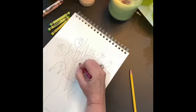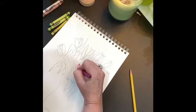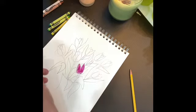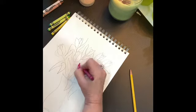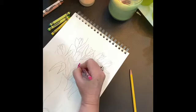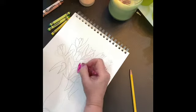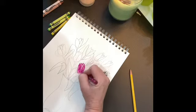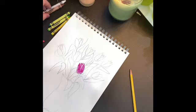Here's my dark side. And I'm gonna outline it. Maybe I'll add a little darkness in here, and then sort of move the color around with my pink crayon, and I'm gonna make the insides pink, and then maybe add just a little darker tip. Okay, so there's one tulip that is done.